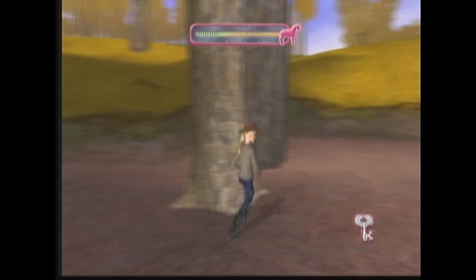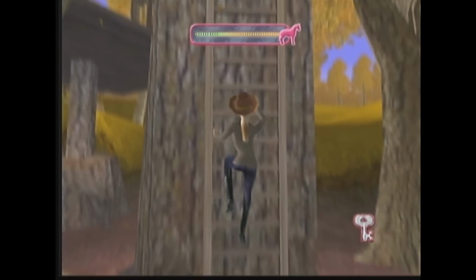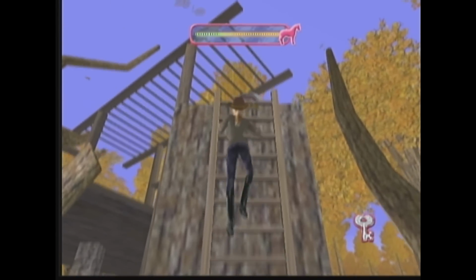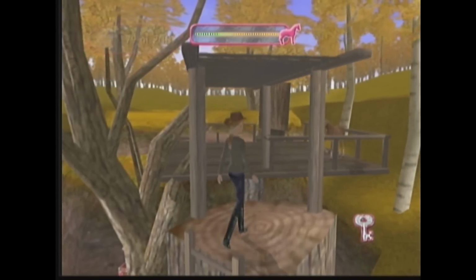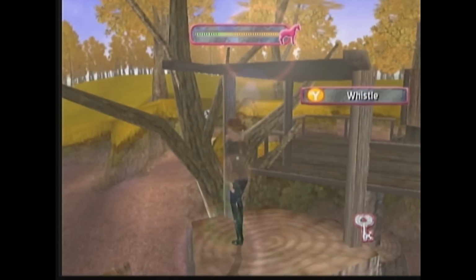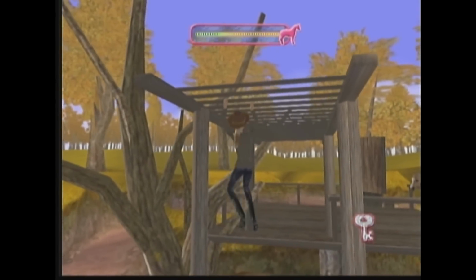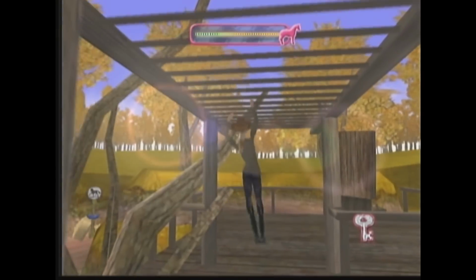Our horse has got plenty of carrots and our friendship meter is full again. Let's ride! I think we can swing across there. Let's keep moving forward to drop off these bars.